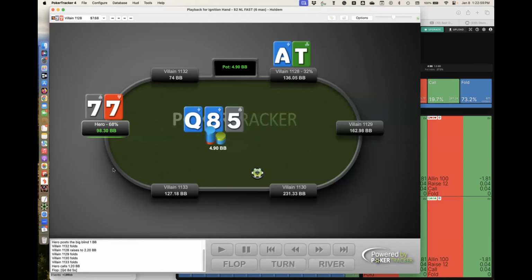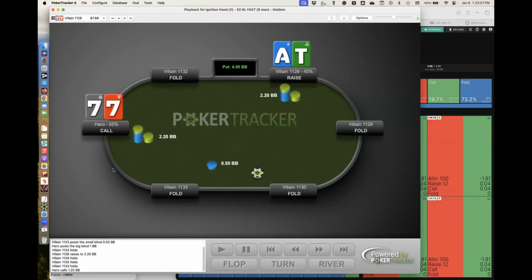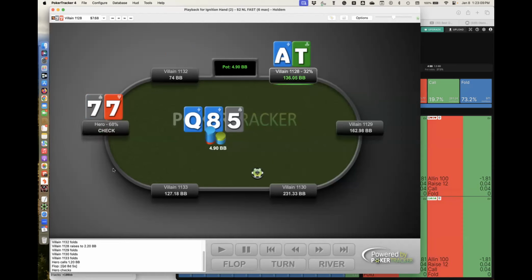Let's see if I can make it to the river with this hand. I don't think I can without the 7 of diamonds. I think I fold to a continuation bet. Let's see what happens. All right, I check range here. He bets small. And if I have the 7 of diamonds, I have to continue, I think.